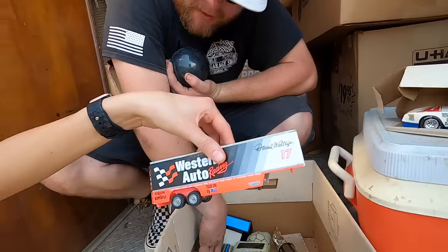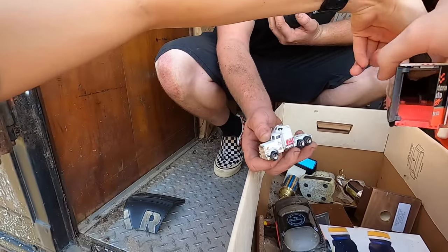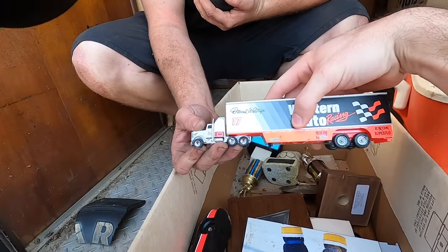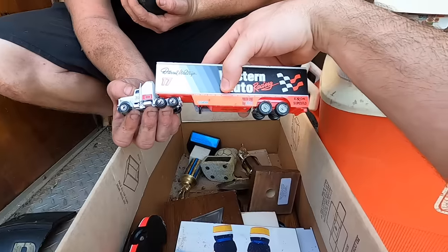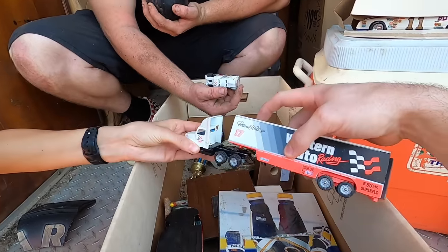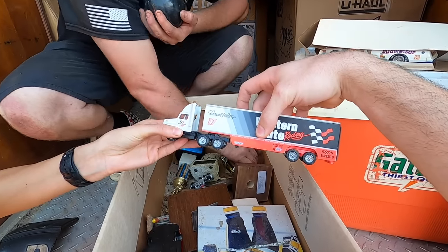Here's the super hauler. Cool. Oh, no way. Oops. Oh, sorry. Are you sure that's the hauler? I mean, it looks a little tiny. Dude, it's got a big motor. Are you sure? Oh, this one. Yeah. There we go. Okay, that's better. That's so cool.